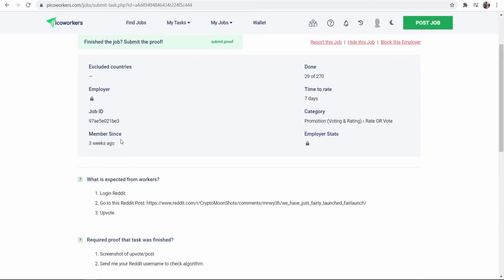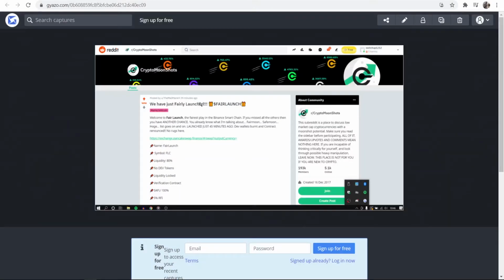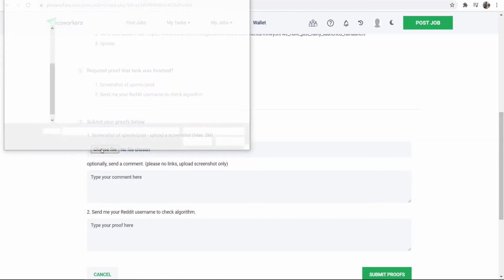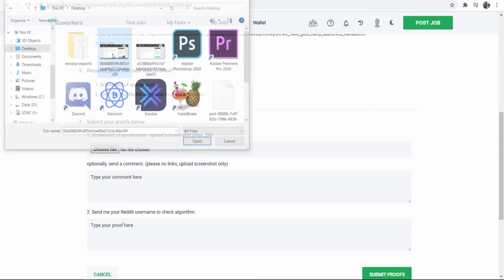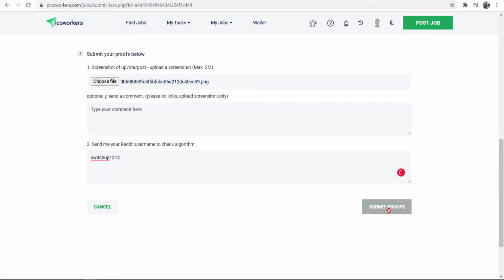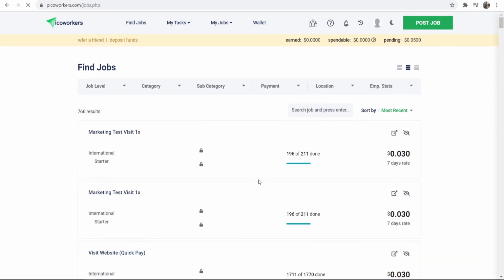Now we can go back to the job. You can see on the job they want a file and not a link. So what I'm going to do is I'm going to save the image as. Now I've done that, I'm going to choose file and upload that screenshot. We're then going to send our Reddit username. So my Reddit username is that. So then after I've done that, I can submit the proof. And now that's been submitted, we will then earn the money from that job after the person goes and accepts it.